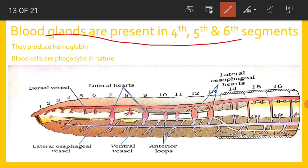And blood glands are present in 4th, 5th, and 6th segments, and they produce hemoglobin. And the hemoglobin in case of earthworm is found dissolved in plasma. RBC are totally absent. Blood cells are phagocytic in nature.